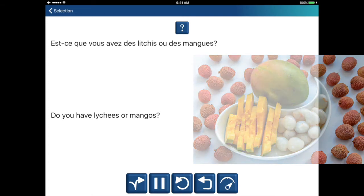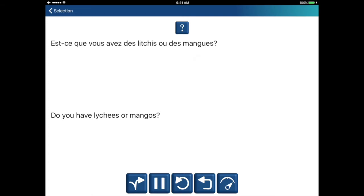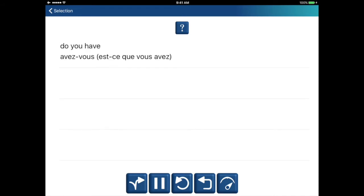Do you have lychees or mangoes? Do you have? Avez-vous?